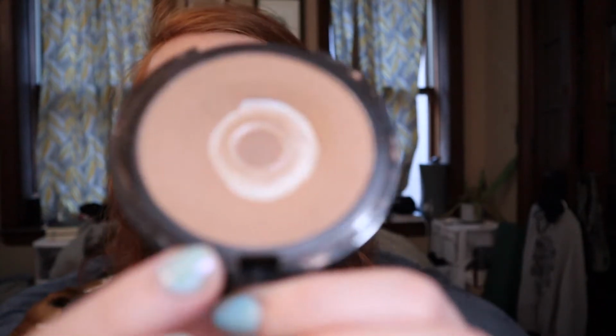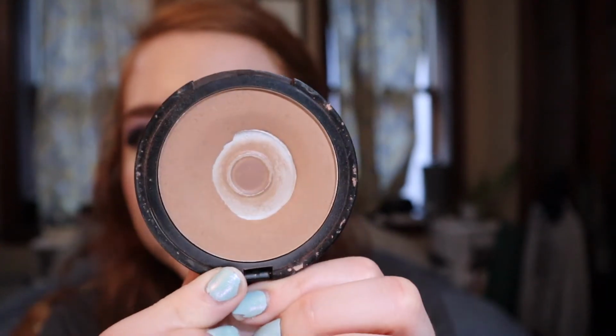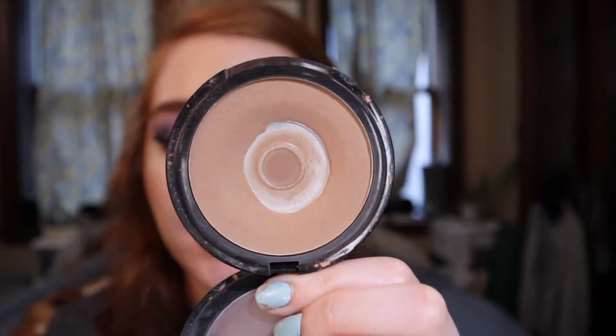Next up, I have my e.l.f. Primer Infused Bronzer in the shade Forever Sun-Kissed. I have used this 15 times in the last month, and this is what we're looking like. I'm really happy with the progress I've been able to make. I think I'll be able to get this done by the end of the year.